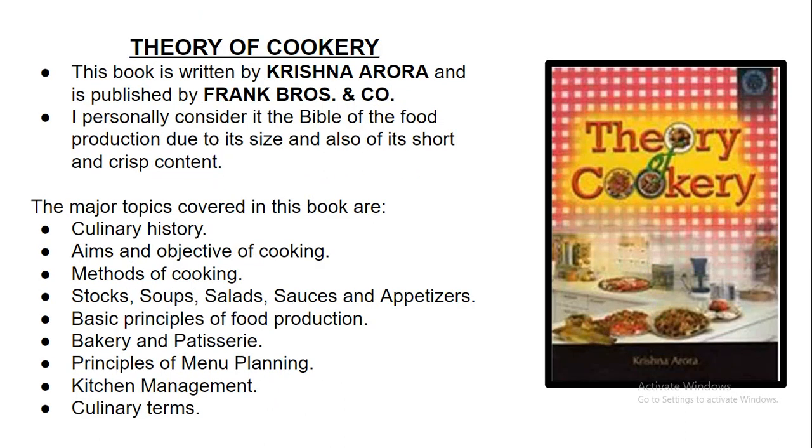Coming to the next book, it is known as Theory of Cookery. This book is written by Krishna Arora and is published by Frank Bros and Co. I personally consider it the Bible of food production due to its size and also its short and crisp content. It has many features like the previous book I showed, but it has short and very precise content about the topics mentioned.